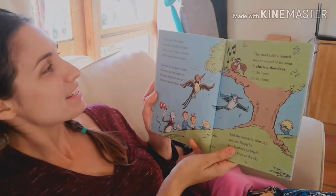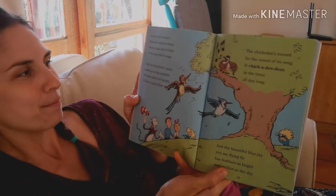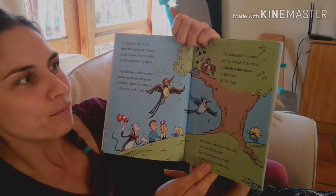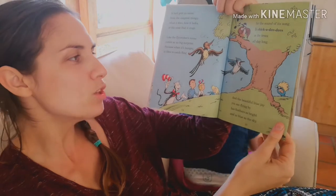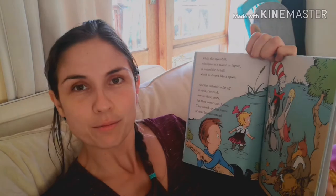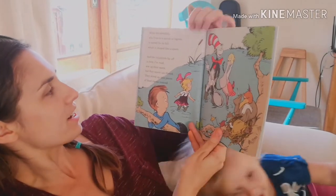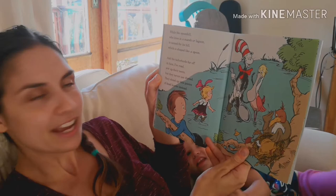A bird gets its name from the simplest things. What it does, how it looks, or the song that it sings. Like the flycatcher's name comes as no big surprise. Because when it's hungry, it likes to catch flies. The chickadee's name for the sound of its song. It's chickadee-dees in the trees all day long. And the beautiful blue jay you see flying by has feathers as bright and as blue as the sky. While the spoonbill, who lives in a marsh or lagoon, is named for its bill, which is shaped like a spoon. And the tailor birds far off in Asia, I've read, sew up their nests, but they never use thread. They shred up thin pieces of dead leaves instead.